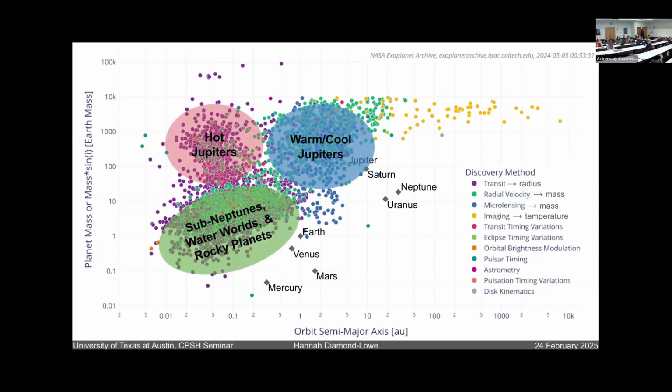So we try to make these sort of broad categories out of this massive data points. And the massive planets very close to the host stars, those are generally called hot Jupiters. I'll show you they're actually not so common in terms of total planets, but they're the easiest to detect. So we've done a lot of really great work honing our techniques on these hot Jupiter planets. Then you can have warmer, cooler Jupiters, getting close to the parameter space of our own Jupiter. And then my research goes down into this area of sub-Neptunes, or some people like to call them water worlds, and also these rocky planets. We're going to start zooming in on that area.